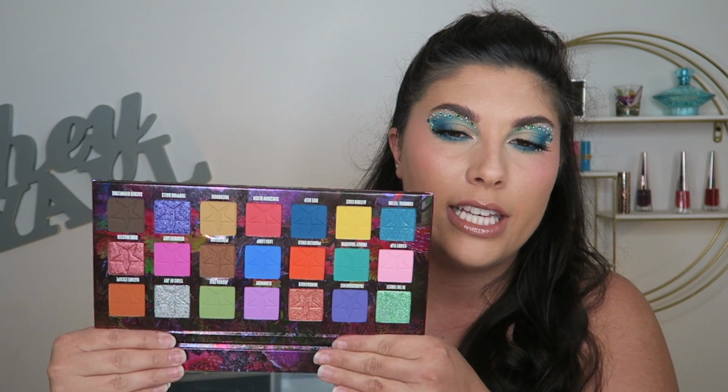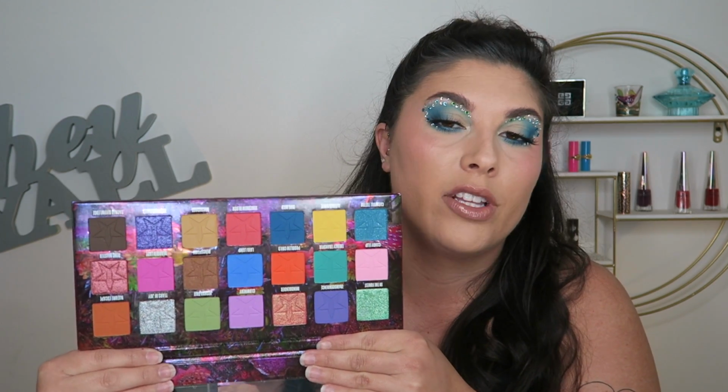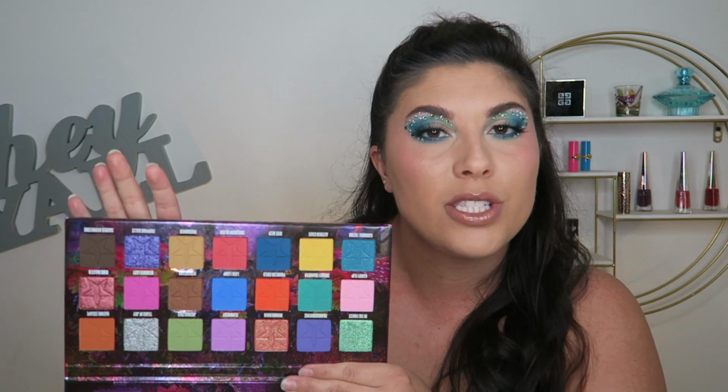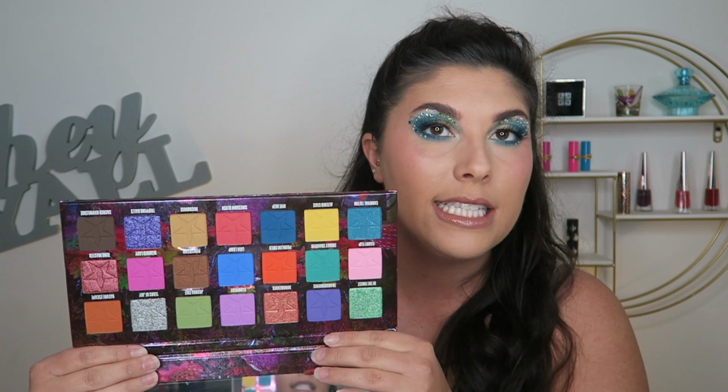This is what it looks like on the inside. Again, not something that would call out to me anyways. I have a lot of these shades because I do have quite a few of his palettes already, and to me this isn't anything super standout. As you can tell by the look, I clearly stuck with the bluey greens. That's what I was drawn to today.